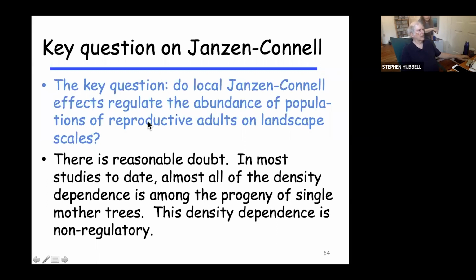It turns out that to date, almost all of the people who've measured density dependence among the progeny of single mother trees have not differentiated whether those seeds came from the mother tree herself or from another tree somewhere else. So it's like saying, if I kill off 99% of the seeds that land on their mother, but one of them survives to adulthood, that doesn't regulate how many mother trees there were. So this density dependence would not be regulatory. And knowing whether those seeds came from the mother tree or some other mother tree is simply unknown for most species.